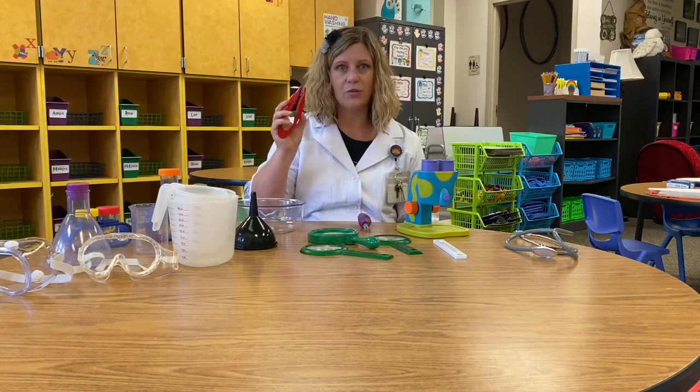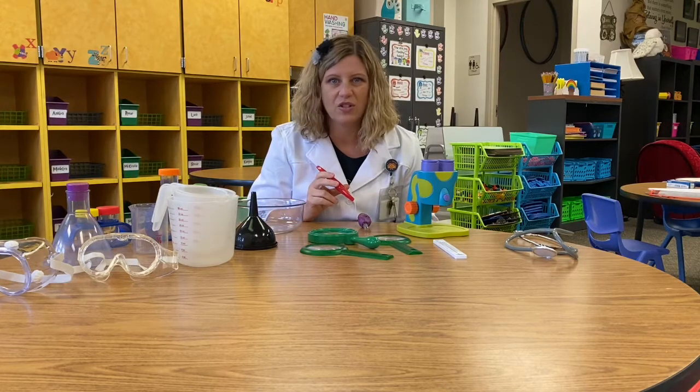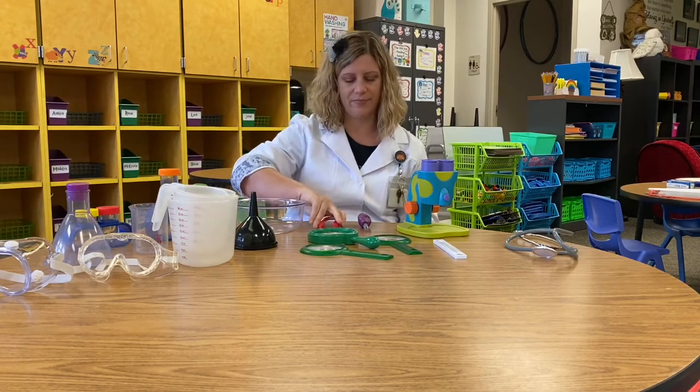Ooh, these are tweezers. Sometimes you're going to be working with things that you really shouldn't touch. Maybe they're too sharp, or maybe it has a chemical that would hurt you. So you can use tweezers to pick them up and move them.